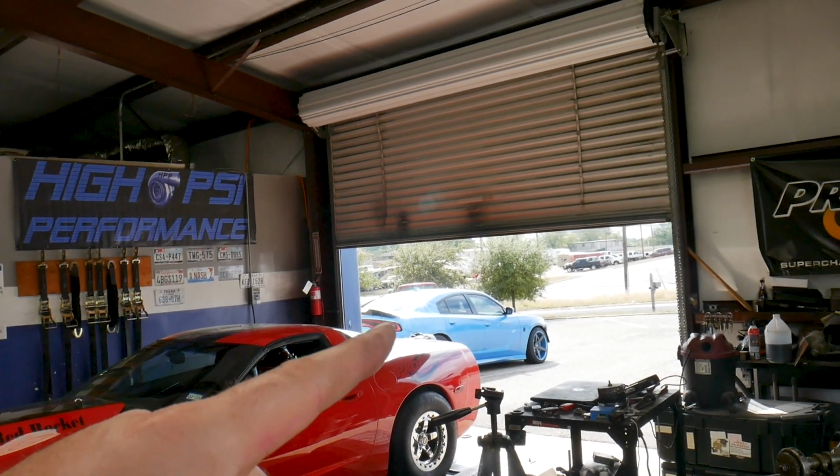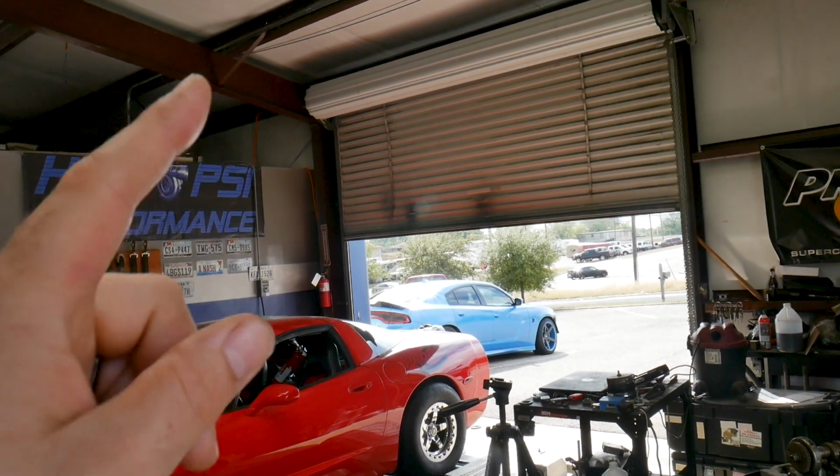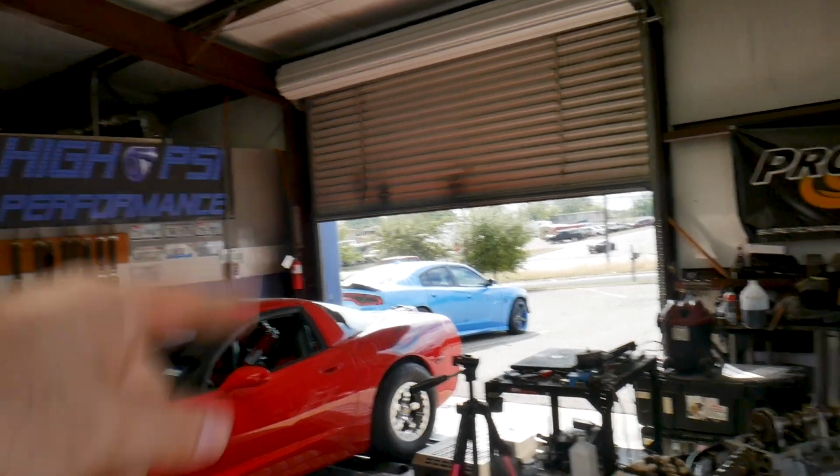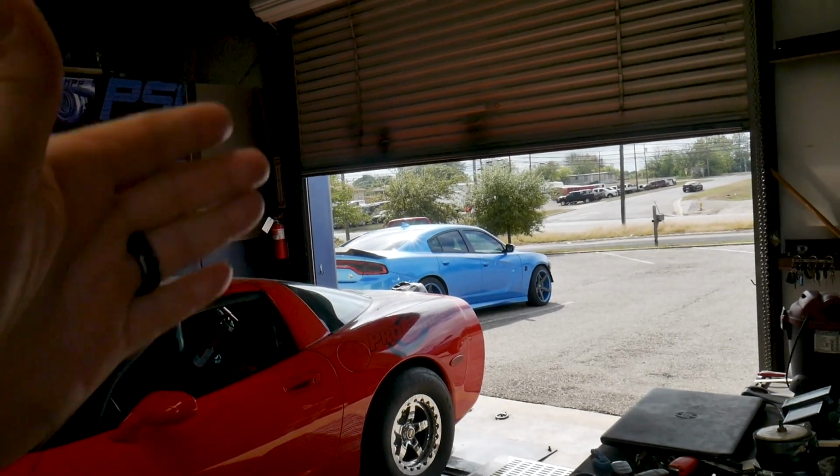And you guys will be seeing this thing as soon as it comes back from paint and body. We're gonna check it over one last time, throw it on the dyno, and then we're going racing. I know you guys are ready to see some content of the twin turbo Scat going down the track.